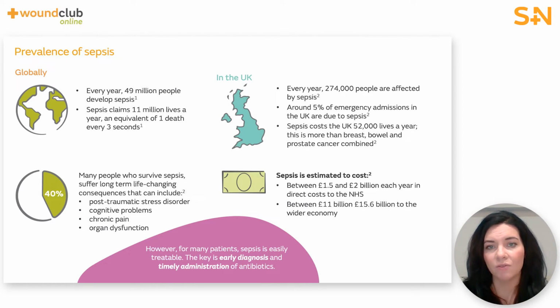In the UK, every year, sepsis is estimated to cost between £1.5 and £2 billion in direct costs to the NHS alone. This is more than the annual cost of asthma, which costs more than £1.1 billion in the UK. With the added costs to the wider economy, the bill increases to somewhere between 11 and 15.6 billion. So the burden of sepsis is really high, both in human and economic terms.